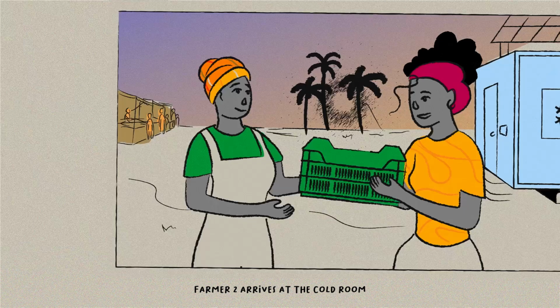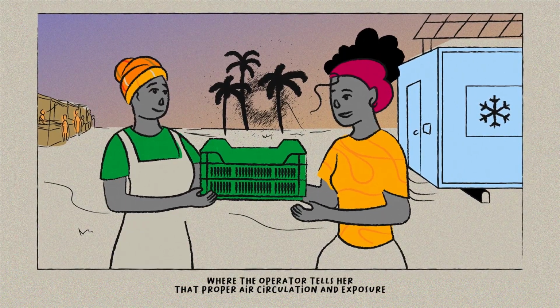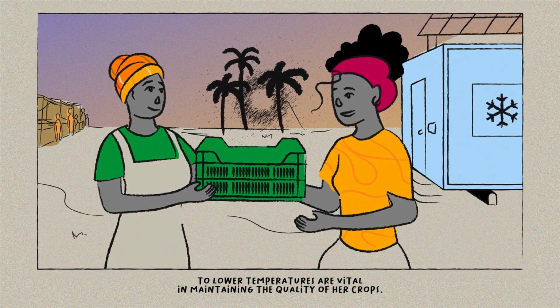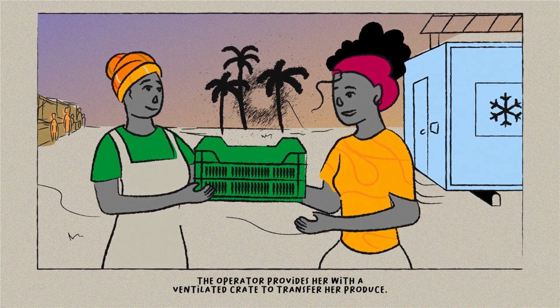Farmer 2 arrives at the cold room, where the operator tells her that proper air circulation and exposure to lower temperatures are vital in maintaining the quality of her crops. The operator provides her with a ventilated crate to transfer her produce.